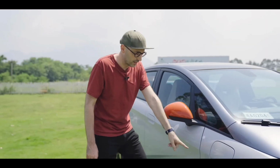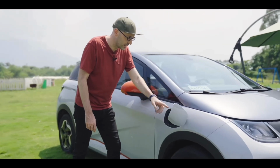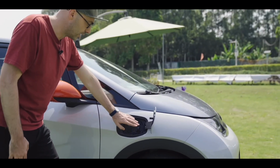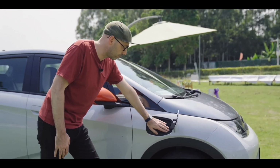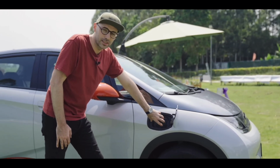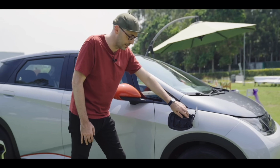Most importantly, this in here is what I think most people would be interested in. This is your charging, so you've got your fast charger, your regular charger, and your V2L. Everything's in one place in this car. It's keeping it nice and simple.